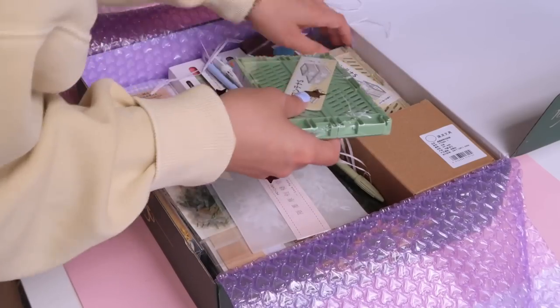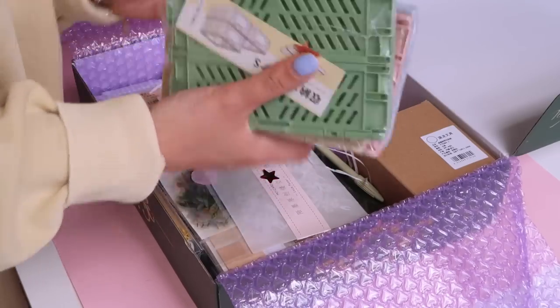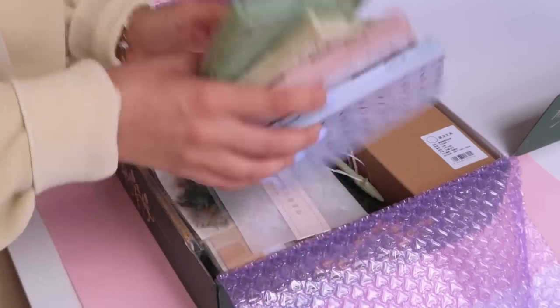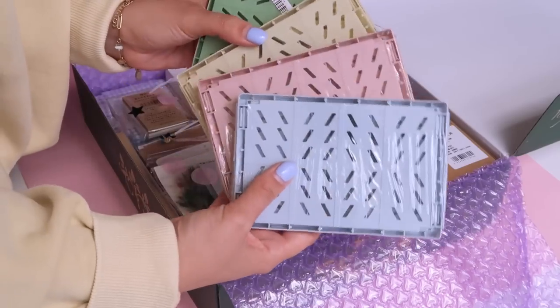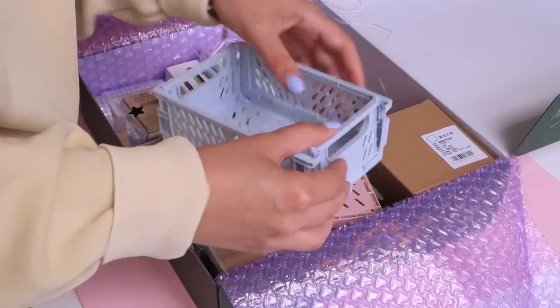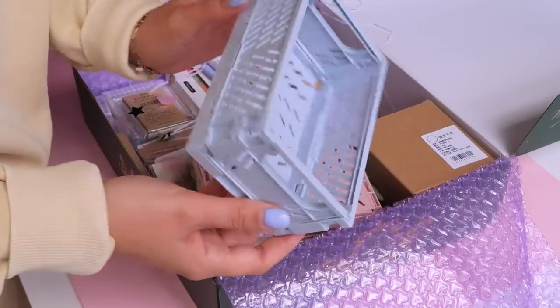Okay, I'm just going to open these boxes first because I'm so excited. I think this will be super cute to store washi in, like at markets and stuff. And I just love the colors. Let's open it up to see. Oh, this is really easy to mount. Okay, they look so cute.